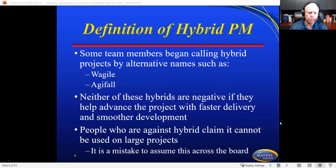Now, some team members begin calling hybrid projects, they call it a lot of different things, and you've heard it too, Agile and Agile fall and all this kind of stuff. And so we have all these different names. I get it. We are running the hybrid pieces. But the thing is that none of that's negative. None of that's a bad thing at all. Hybrid projects are not a negative thing to do.